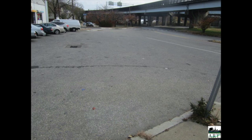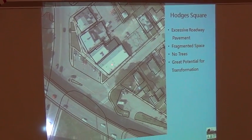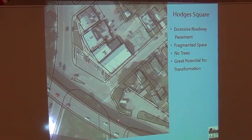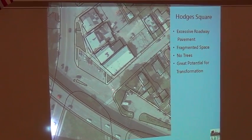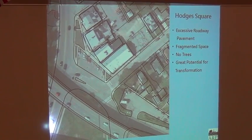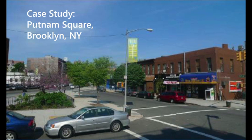And here is the square. What do you do with this? Well, this isn't an unfamiliar problem. We're looking down on Hodges Square. Here are the buildings, and you can see how chopped up this is. The roadways were all just spliced together with no particular purpose in mind. All the extra paving just floats there. Here you see it again from above. It works great if you've got an empty flatbed 18-wheeler to park like you run in to one of the stores, but otherwise it's just, yeah.